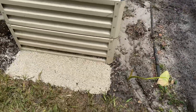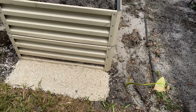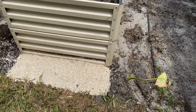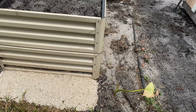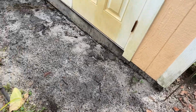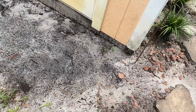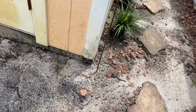And then this again is that oyster shell that I use instead of getting rock or pebbles because it's great. It's really nutritious for the ground, for the earth. So that's what I use. And then again, all of my tarragon is growing up.